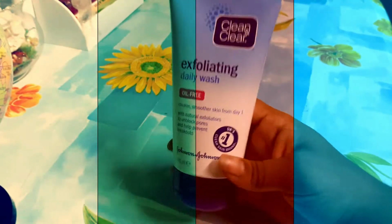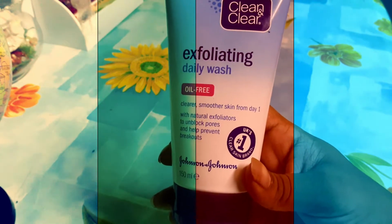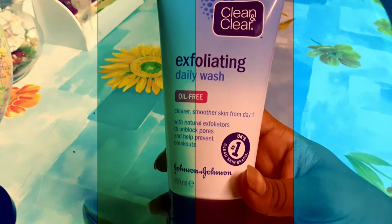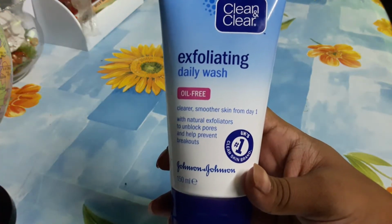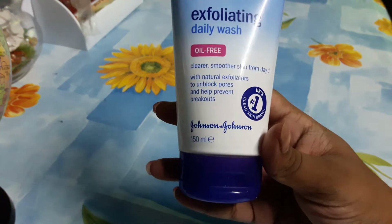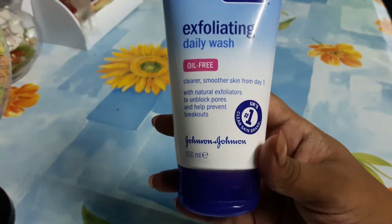The product that we are going to review today is the Clean and Clear exfoliating daily wash, oil free, for clearer, smoother skin from day one, with natural exfoliators to unblock pores and help prevent breakouts. It is the UK number one clear skin brand, by Johnson & Johnson. It is a 150 ml product.